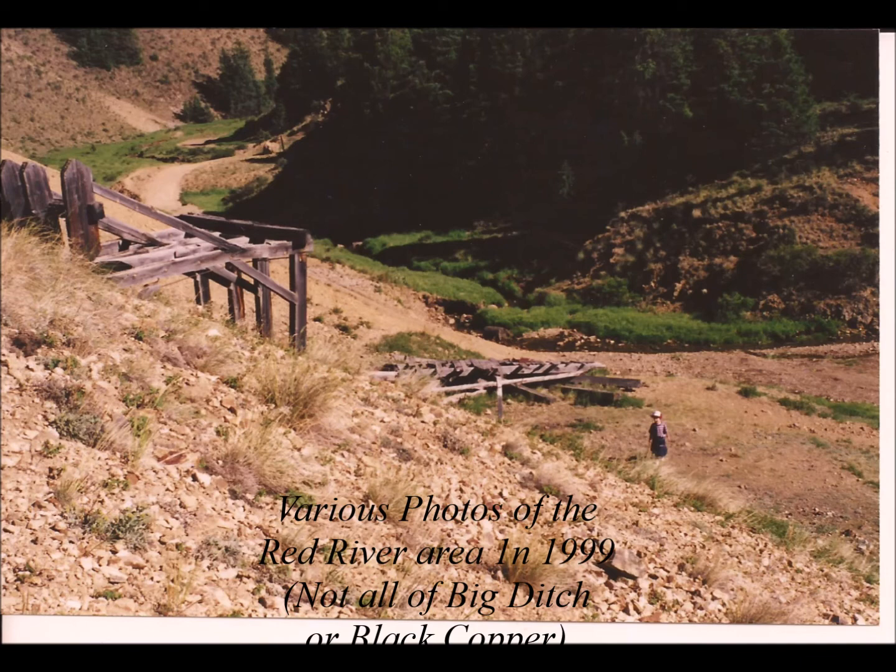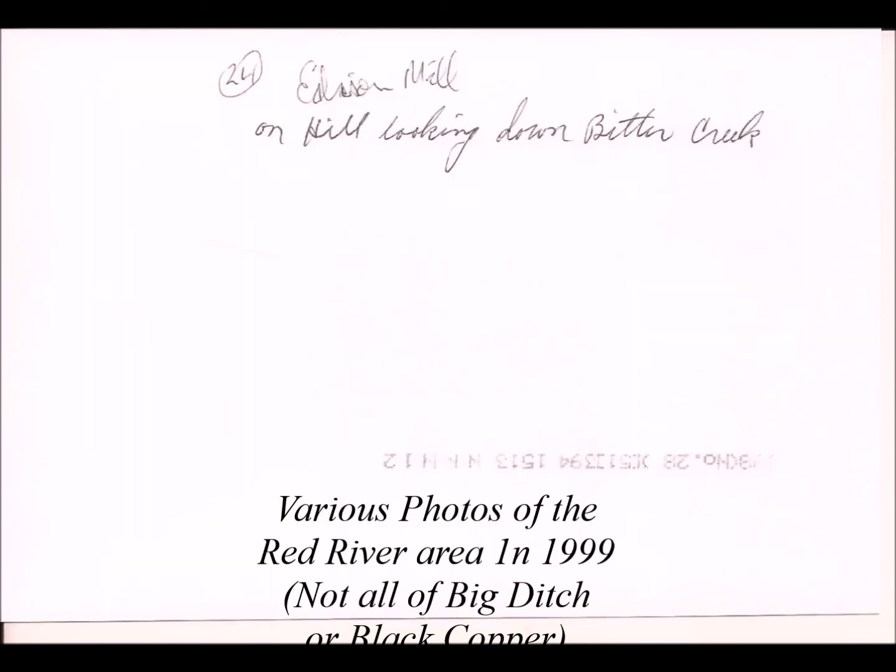The wooden flumes were built out of wood, of course, and they were designed to be about 5 feet across and about 2.5 feet high. They weren't quite filled with water.